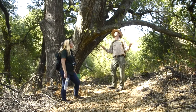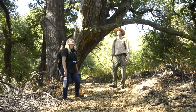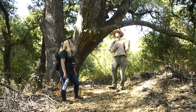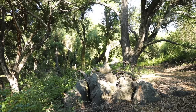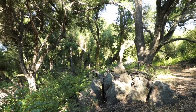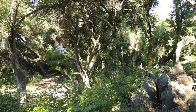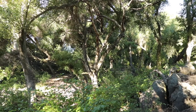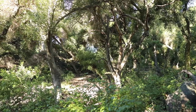Is this different or what? Oh, it's so shady and cool. Yes, earlier we were up in the savanna where those trees were more sparse. This is the oak woodland, also known as a forest, but an open canopy forest, sometimes known as. So this is the woodland, and what was up there that wants to come down here?